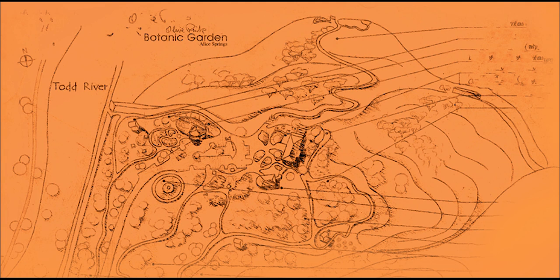Yes, that's it. The Olive Pink Botanic Garden is one of the gems of Alice Springs, and whilst we've got Alice Springs Desert Park, which showcases our birds and animals, reptiles, and to some degree a botanic collection, the Olive Pink Botanic Garden is definitely worth visiting itself.